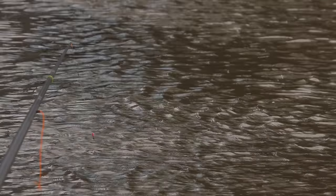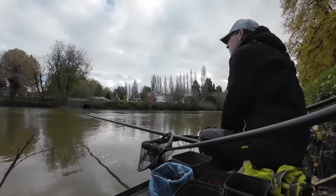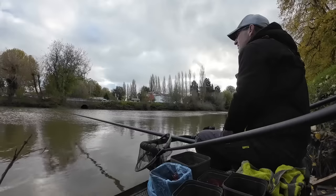Well, we've had four bites. We've hooked them all, but one's come off. So, not bad ratio, not bad odds. If I can catch a third bream, that's it. That's job done. It's one of those methods.